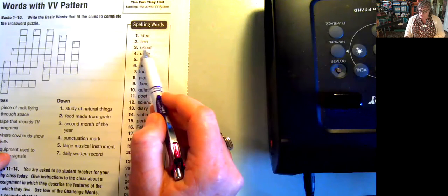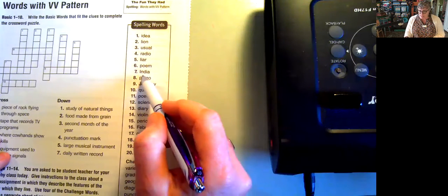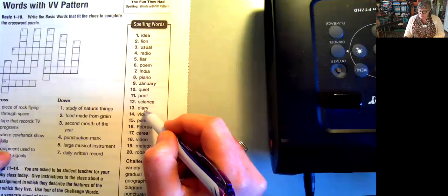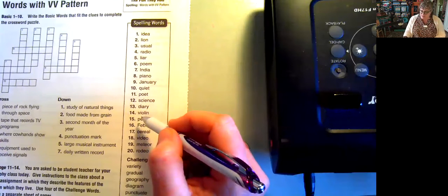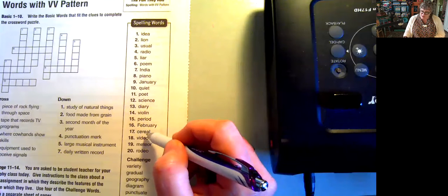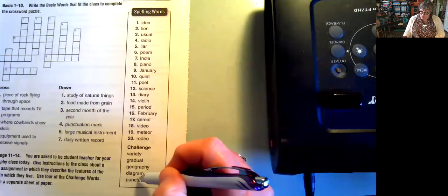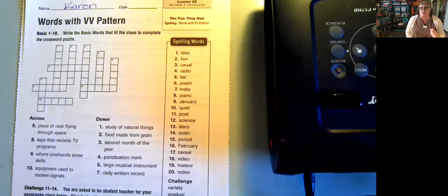Lion, usual, radio, liar, poem, India, piano, January, quiet, poet, science, dairy. Dairy is diary, and that's why we're seeing the I and the A. We're hearing the I and the A sound. Violin, period, February, cereal, video, meteor, rodeo, variety, gradual, geography, diagram, punctuate, right? So we're definitely hearing those two distinct vowel sounds.